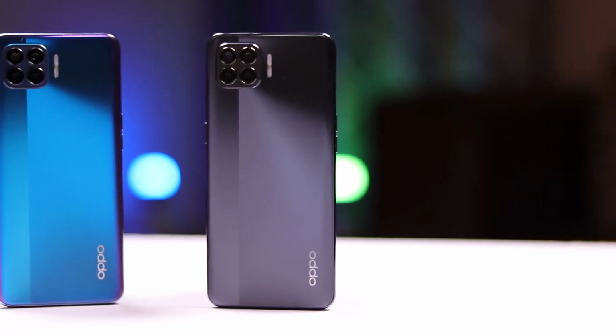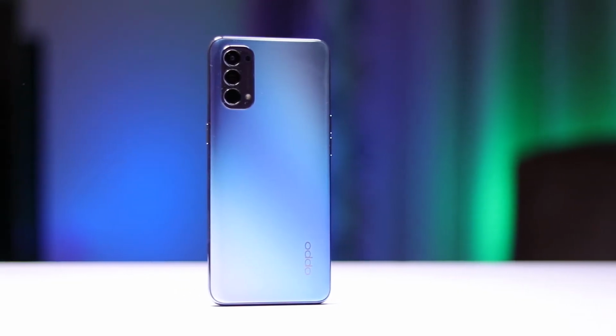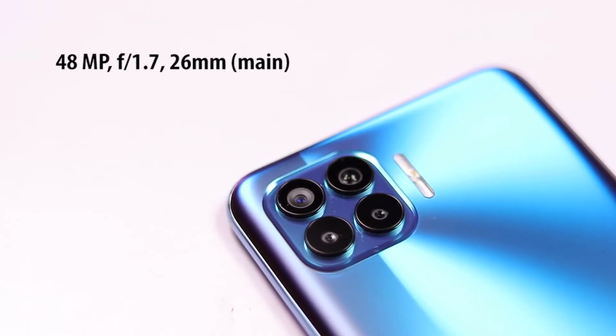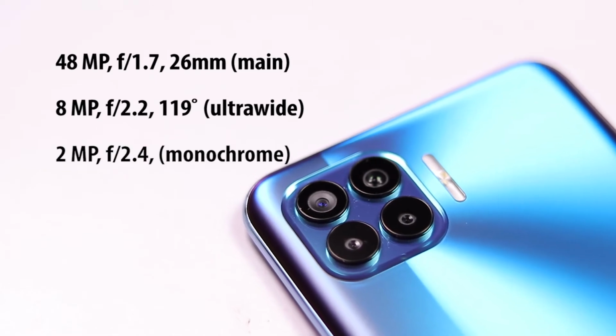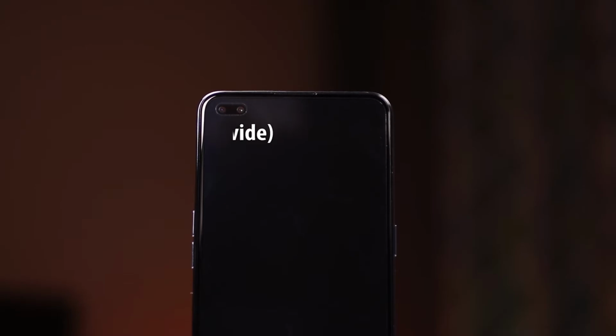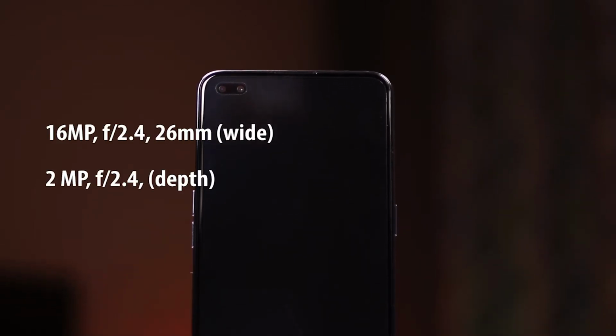Nice! So as I was about to go into the cameras, I noticed something. The A93 has the exact same camera configuration as the Reno 4, especially on the back, but with a different layout to avoid confusing the two. 48 megapixels main, 8 megapixels ultra-wide, 2 megapixels monochrome, 2 megapixels depth sensor. At the front, the difference is clear. 16 megapixels main and 2 megapixels depth sensor. So, how do the cameras stack up? Well, very good. Actually, because this is an OPPO mid-ranger and they tend to perform admirably in the image department. Here are some shots for you to enjoy.